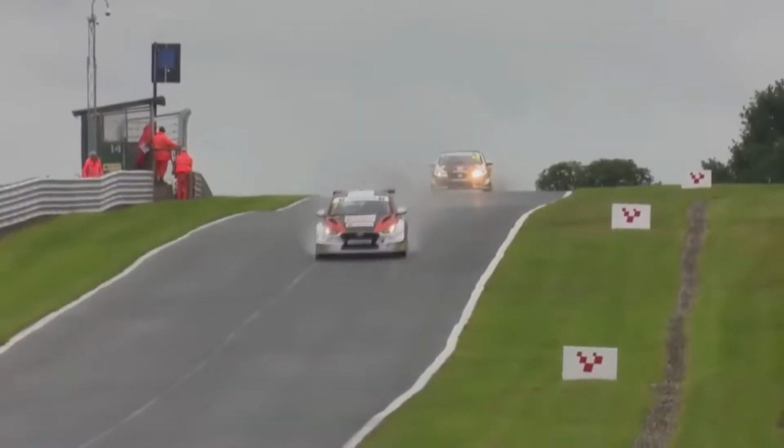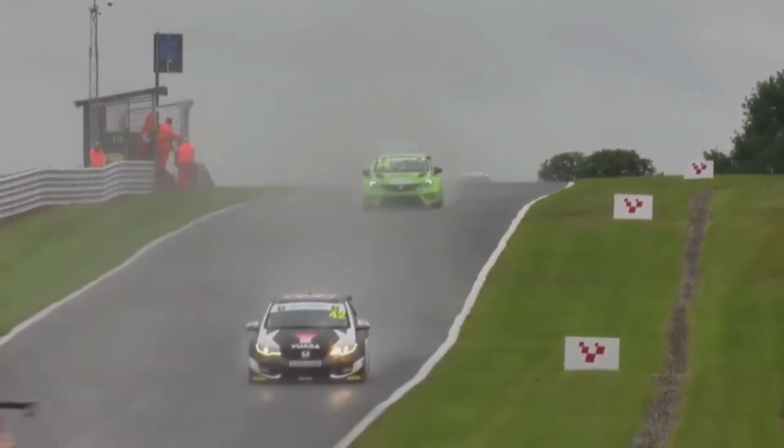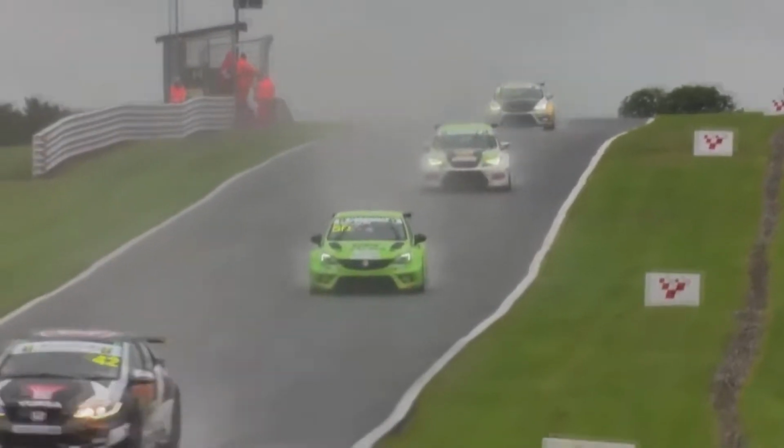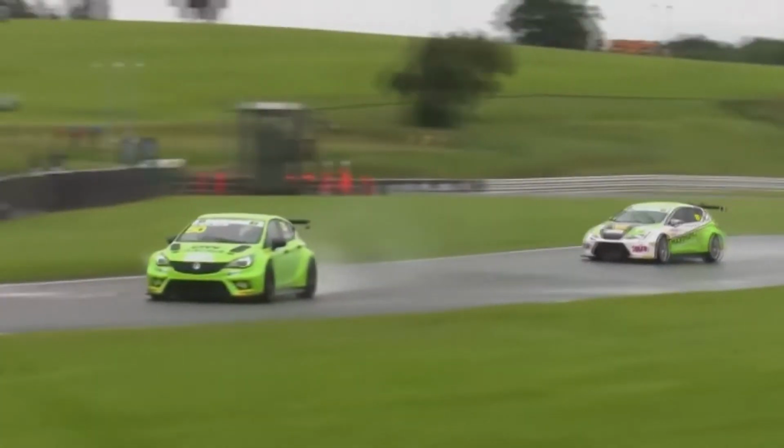The wet conditions already throwing up a few shocks and surprises, but it is Lewis Kent, perhaps unsurprisingly you could say, who has stolen a march on the rest of the field. But this is the first time he's ever raced at Oulton Park in the wet. Didn't get to turn a wheel in real competition here a year ago. He entered the opening rounds at Oulton Park in 2019, but only managed 10 laps in testing before the car broke, and he wasn't able to get out there for the races. So this is a real voyage into the unknown for Lewis Kent.